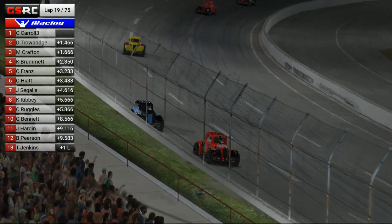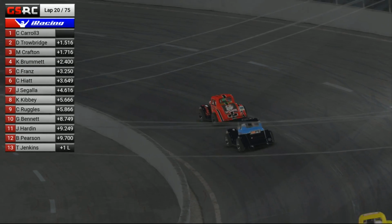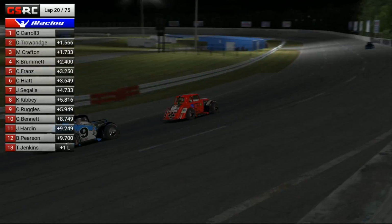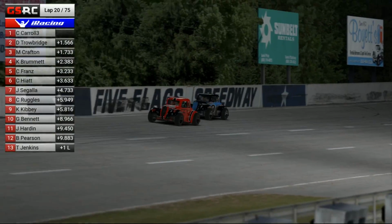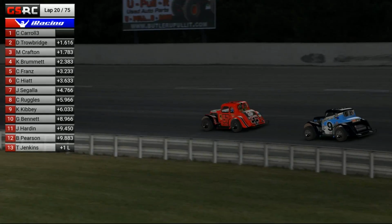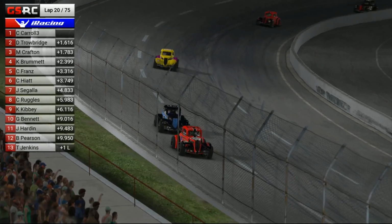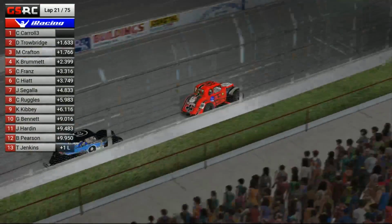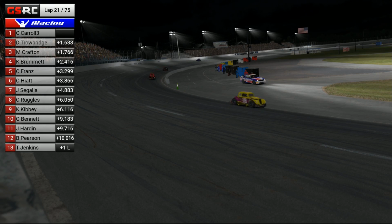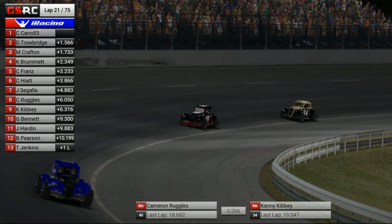He gets a great run and tries to close in, but has to be careful not to hook that wall, as he nearly does coming out of 4. That was just a few inches there between himself and the wall. Michael Crafton really lucky there to not run into that wall, because that might have damaged his car as much as it did with Christopher Hyatt's car. But Michael Crafton, I think he might be able to get around Trowbridge here soon. Looking racy doing so. Yeah, it's racing.